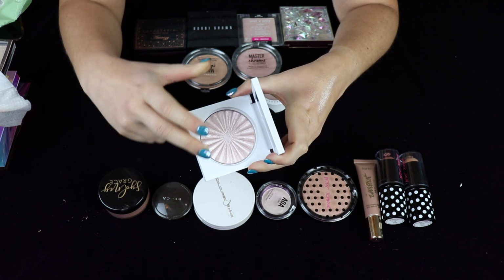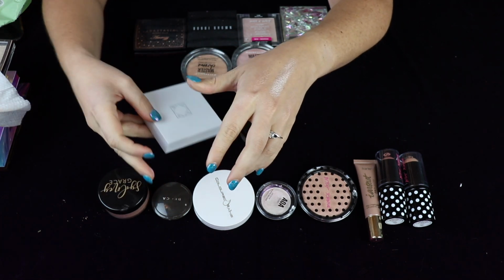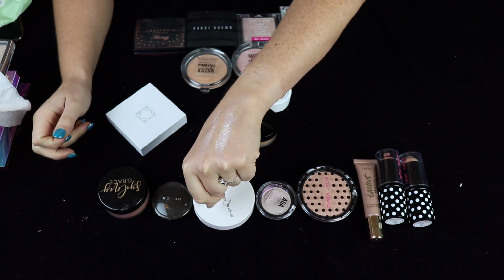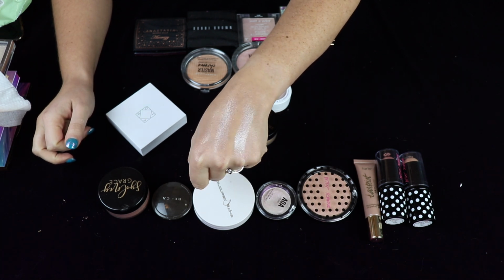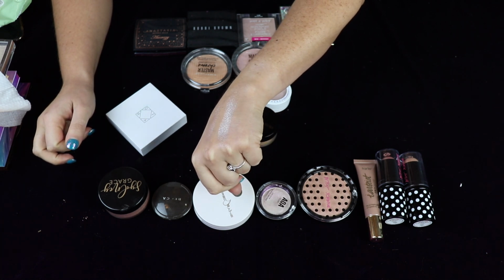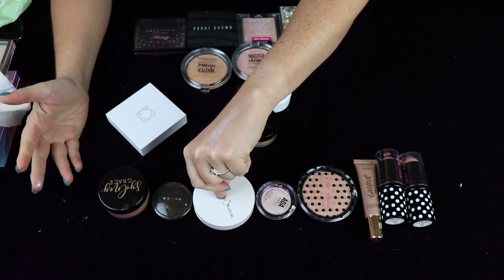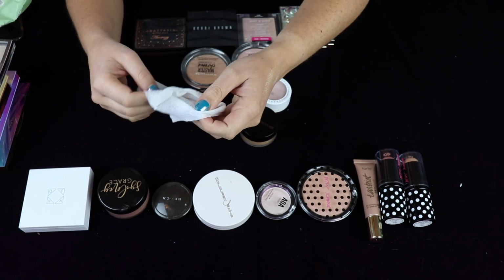I just don't love this as much as other people do. I think it is pretty, but this is definitely a little bit too icy for me, especially in the summer. This is more of a fall winter highlighter for me because I do tan pretty easily, so when I do have a bit of a tan, this is just a little bit too light for me. It's nice, it just doesn't really excite me, so that's why that one ended up kind of low as well.